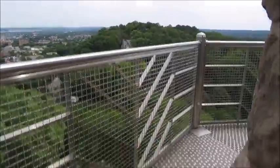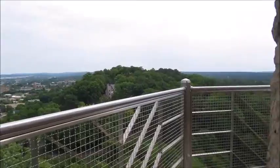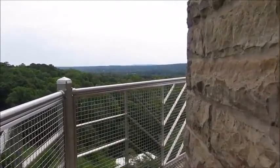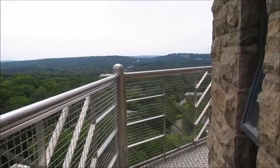But look, unfortunately, they make you walk on a see-through grating, which is awful for someone like me. But I'm holding it together here, so we'll just walk around and show you the views. This is the wind side.